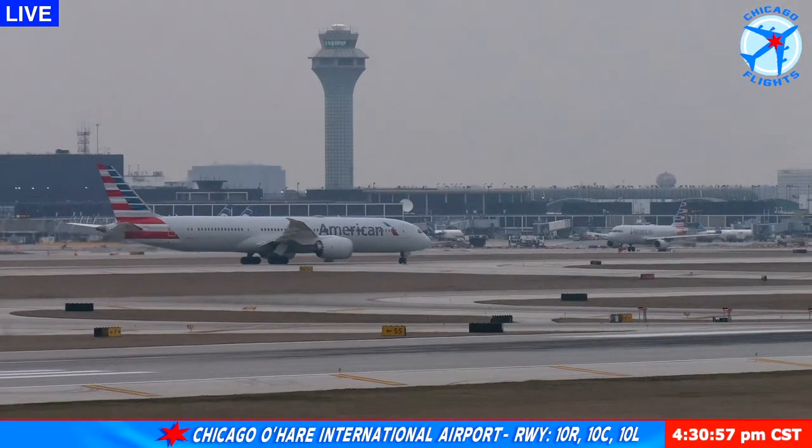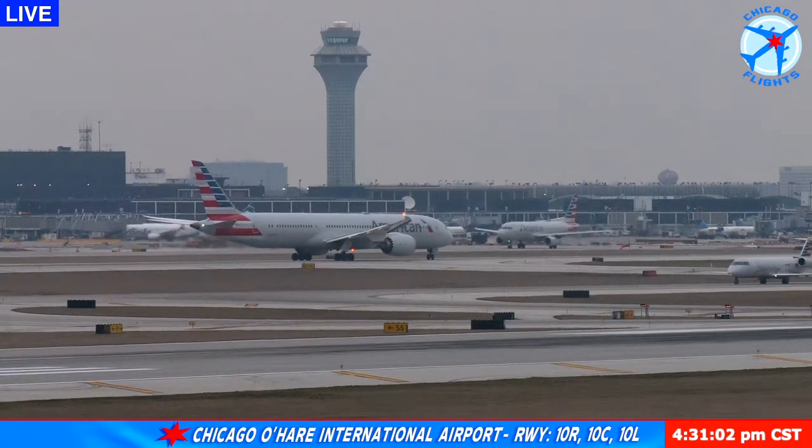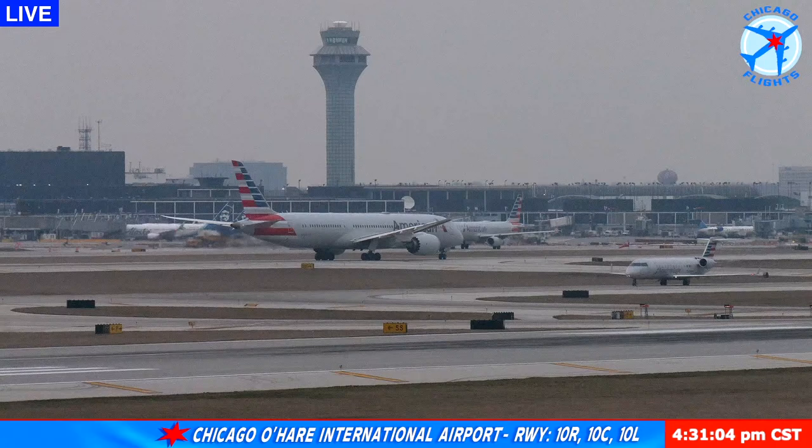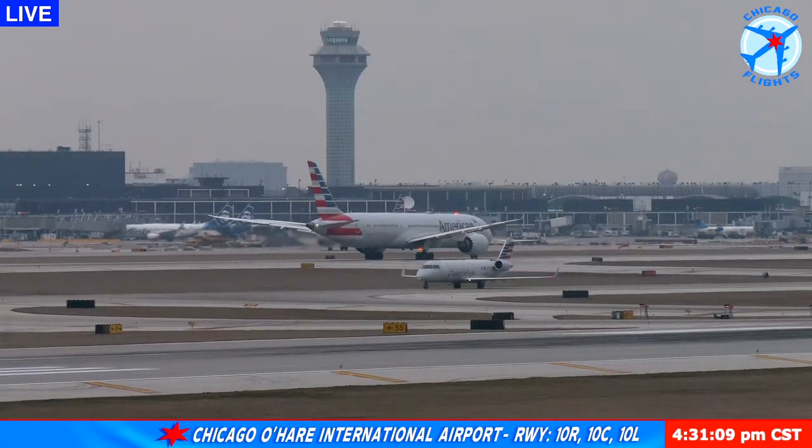Cleared for takeoff. American 2346 Heavy is cleared for takeoff 10 left, intersection Delta Delta, after departure, runway heading. American 1398, turn right heading 180. Right 180, American.